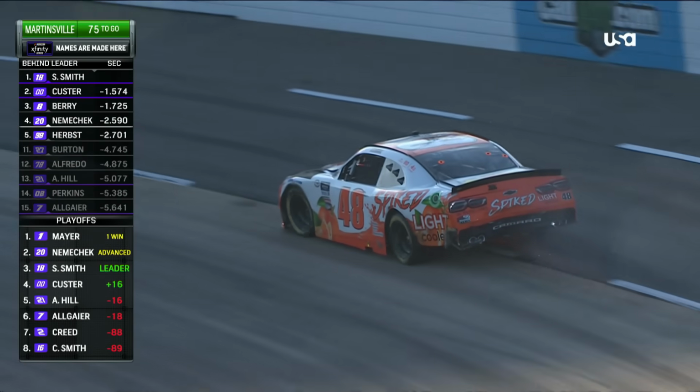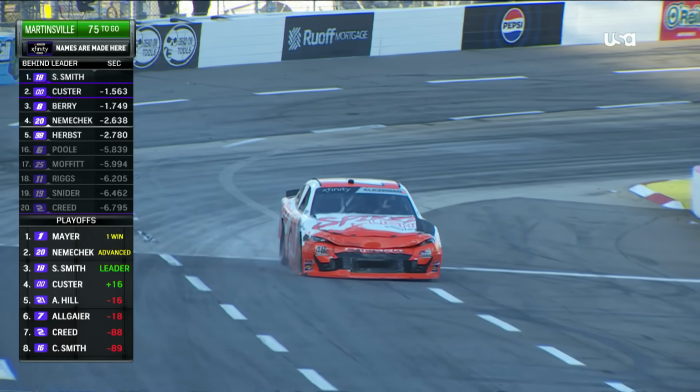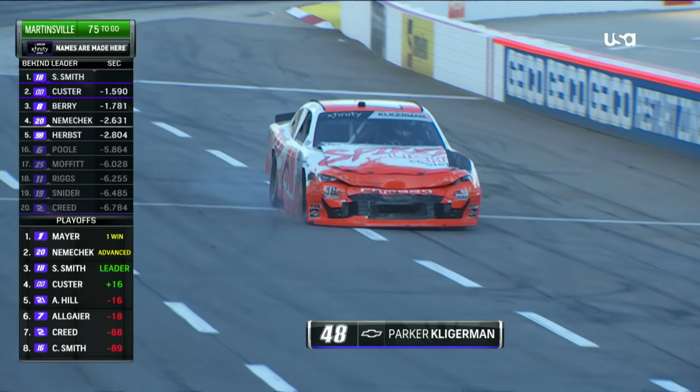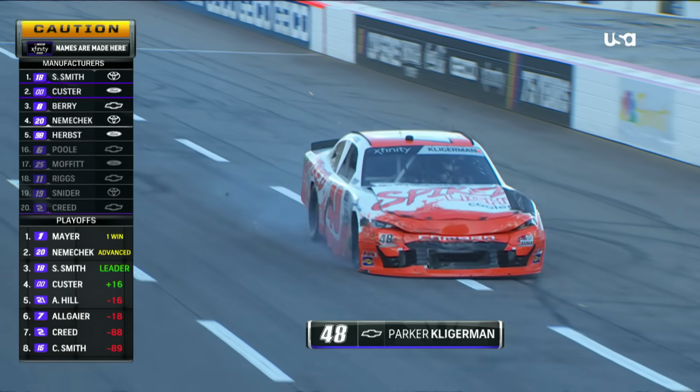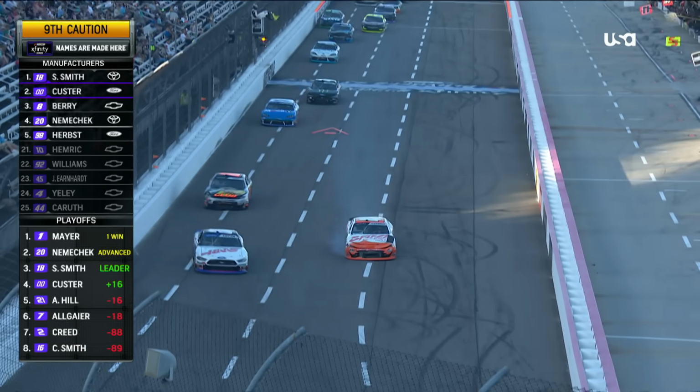Kligerman slow on the racetrack. We saw him spin earlier. Now something on the right side. The right front is down. Sparks coming out. He's on the front straightaway. That's going to bring the yellow out. And another caution, another restart in front of us.